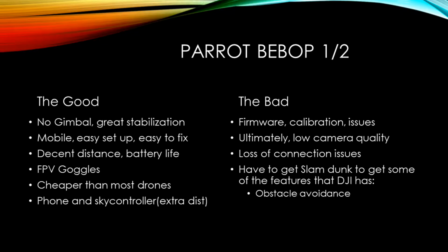My first real drone that I got was the pair of Bebop 1 and 2. What I really liked about them was that they didn't have a gimbal, but you could still move the camera around with the Sky Controller 1 and 2. It had great stabilization even though the drone was being pushed around by the wind, especially with the first one, the first Bebop. It got pushed around a lot, but the second one really improved.